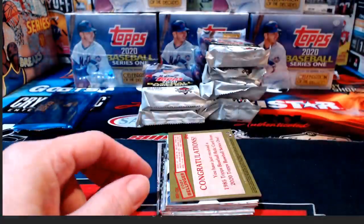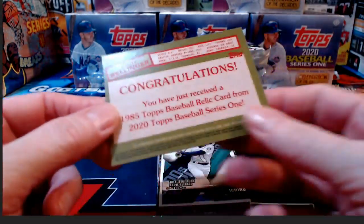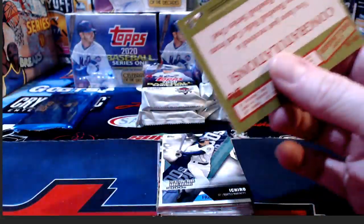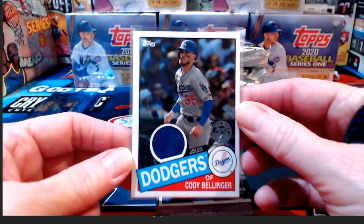Reese McGuire, Blue Jays. We've got another hit coming up. And this one is a relic. Looks like it's the Dodgers and Cody Bellinger. And that's your game used relic.